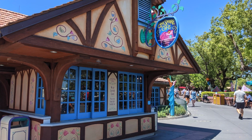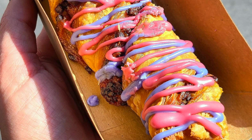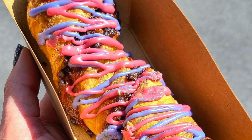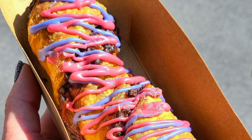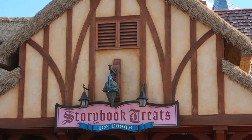This is a little window where you can get the Cheshire Cat Towel. I'm sure you must have seen these. They also do a Wonderland slushie here as well. The Cheshire Cat Towel is $5.50 and it's basically a chocolate twist pastry with piped pink and purple icing. This is a Disney Dining Plan snack credit when it's been offered, and of course this is Instagram worthy as well. I'll also mention Storybook treats here as well.